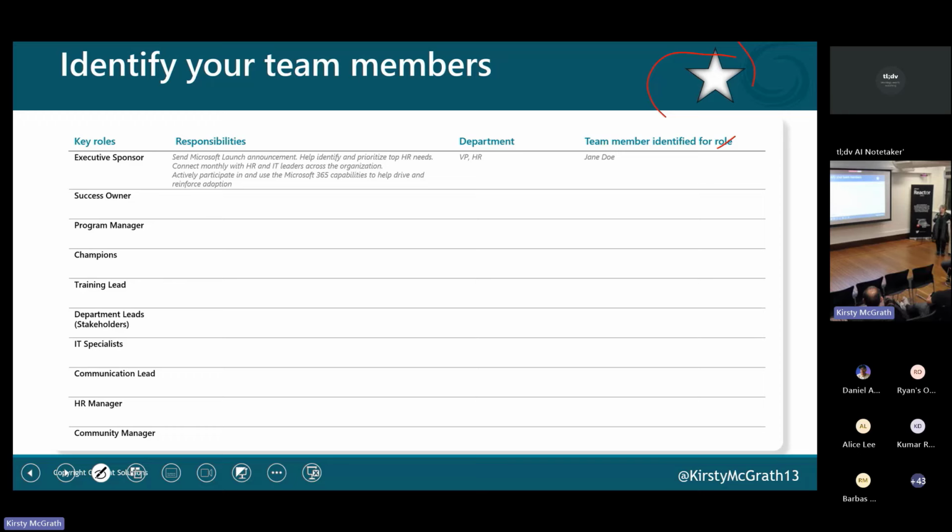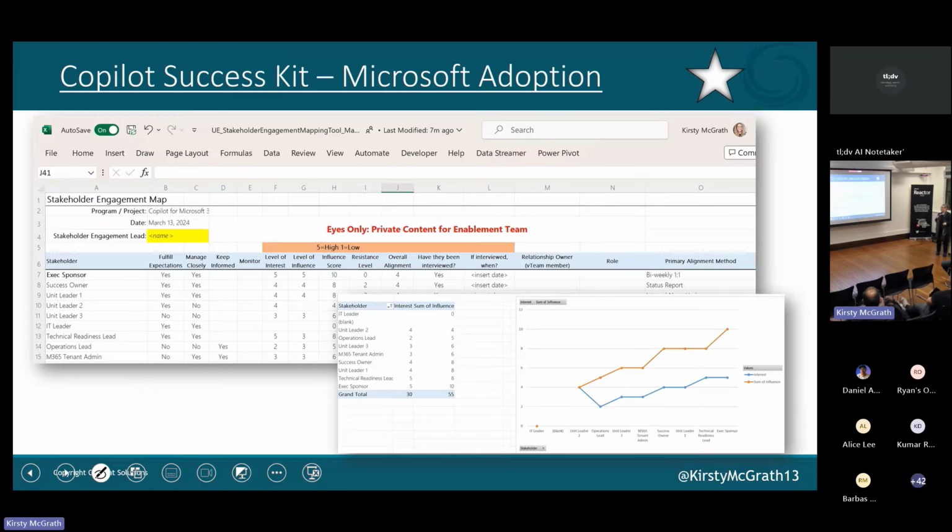So in here, we've got, well, who are your people across the business? Get together, do your team, lay it all out. Who is the department? What are they going to do? Even do a RACI so that you actually understand who's doing what and when. So who's responsible, who's accountable. Hopefully everyone knows a RACI. There is also in the success kit the stakeholder management mapping tool.